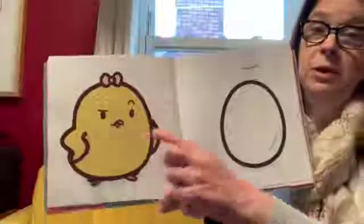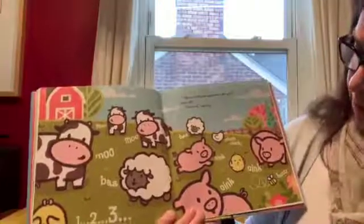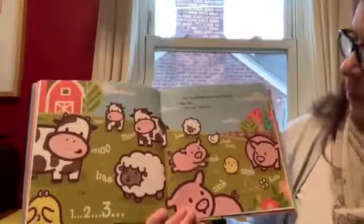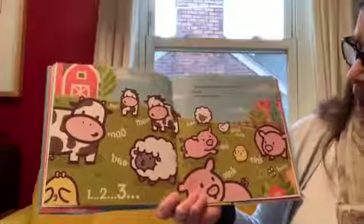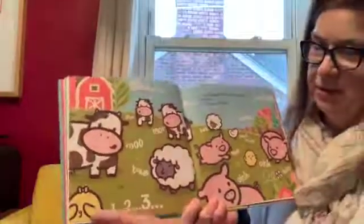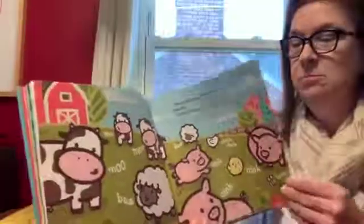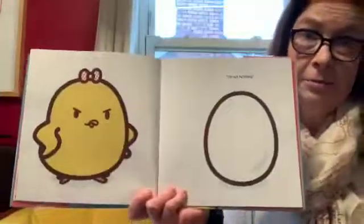I think Peep is really mad now. Moo, moo, moo. Baa, baa, baa. Oink, oink, oink, cluck, cluck. Buzz. We can play hide and seek in the yard, Peep said. Too loud, said Egg. 1, 2, 3. Look, they're playing hide and seek. And Egg says, nope. What else does Egg say? I'm not hatching.